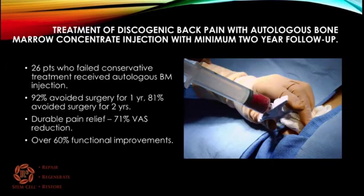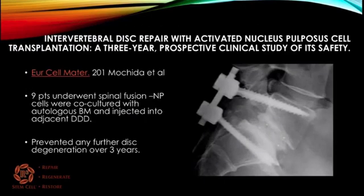So here's a study: treatment of discogenic back pain with autologous bone marrow concentrate with a minimum 2-year follow-up. There were 26 patients who failed conservative treatment and they're kind of at the end of the road, right? And they received autologous bone marrow injection into the disc. Now, 92% of them were able to avoid surgery for a year, and 81% avoided surgery for 2 years. And durable pain relief, through the 2 years, they showed a 71% reduction in their pain scores and over 60% functional improvements at the 2-year point. So this was a dramatic outcome for a biologic procedure.